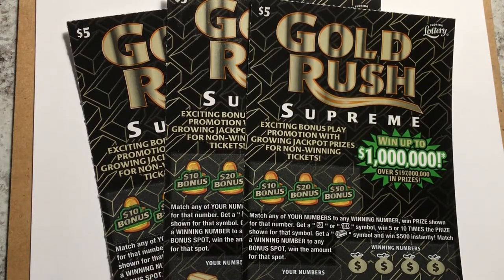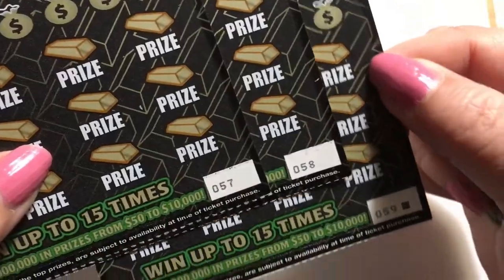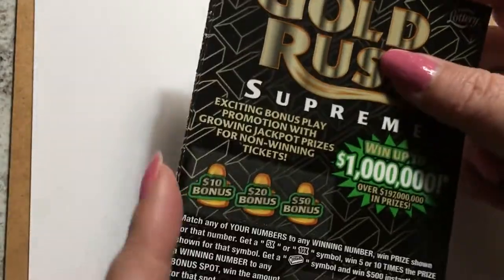Video on the $5 Gold Rush Supreme. So I wanted to go ahead and finish up the tickets. I have tickets number 57, 58, and 59. And that's the end of the roll. So let's see what we can find.